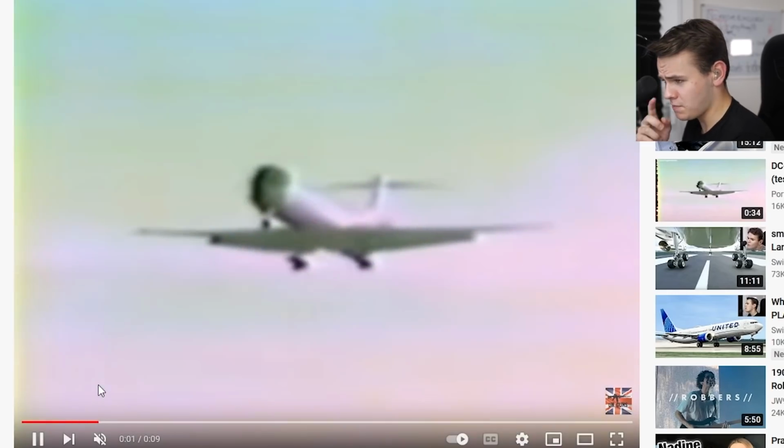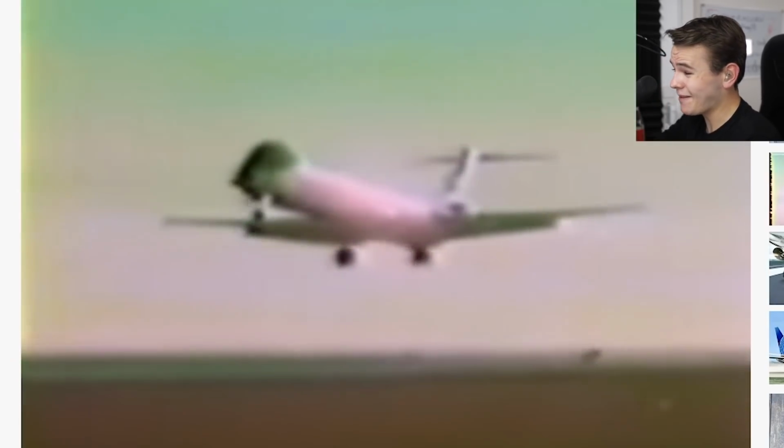DC-9 doesn't really hold too much. Okay, that was an exceptionally hard landing. I mean, Jesus Christ, that has not gone very well. Even though planes are very sturdy.